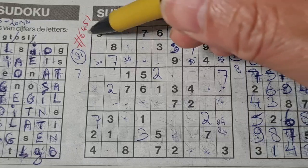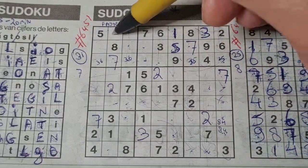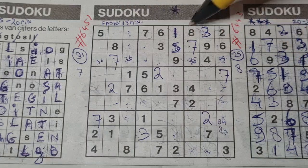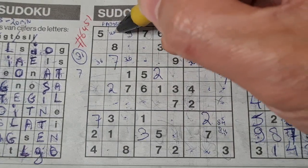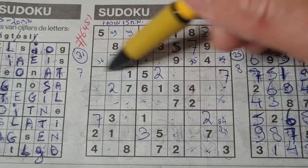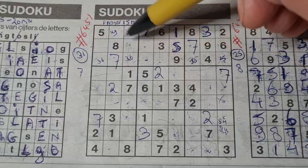So 2 missing numbers in the first row. 4 numbers. The 1, the 2, the 3, 4 is missing. The 5, the 6, the 7, 8, 9 is missing. 4 and a 9, 4 and a 9. Okay. The other pair in this big square, I don't know, must be 1 is missing and a 2 is missing. 1 and 2.